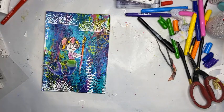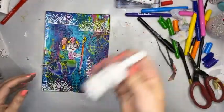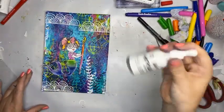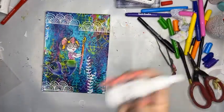The last thing I'm going to do is I'm just finding my white splash ink. Hang on a sec. I've got some 13 Arts acrylic ink. This is awesome, because it splatters really, really well. Oh, look, Tina's just commented saying, I love how you encourage others. Look, thank you.